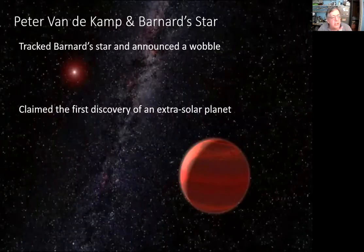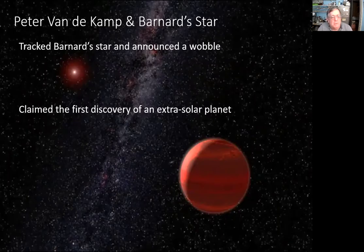But back in the 1960s, a Dutch astronomer called Peter van der Kamp was very famous for studying Barnard's star and tracking its proper motion across the sky, looking to see if he could detect any sideways movement as well as the linear movement of it. And he claimed that he had, and he attributed this to the discovery of at least one, and in fact later 2, planets orbiting around Barnard's star.